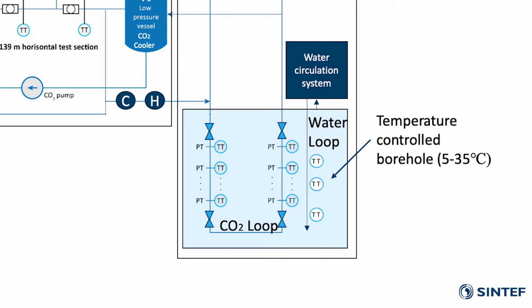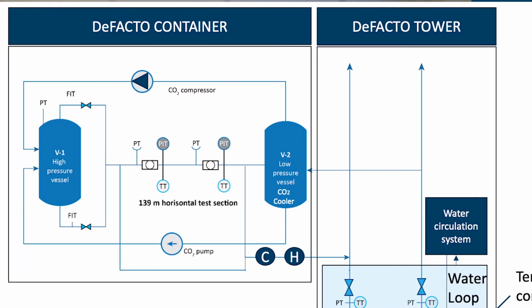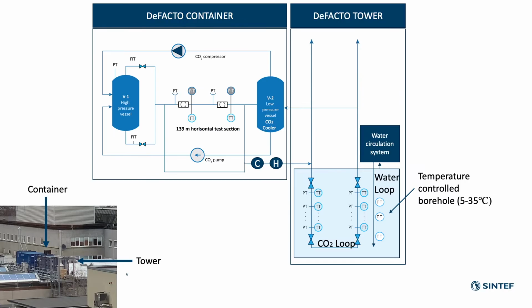And the CO2 loop circulates CO2 in the U-tube, up and down. We have a container that is used for conditioning CO2, and inside the container there are two tanks, one high pressure and one low pressure, that we can use to circulate the CO2 from one tank to the other. There are compressors and pumps in between so that we can keep the condition as controlled as possible.